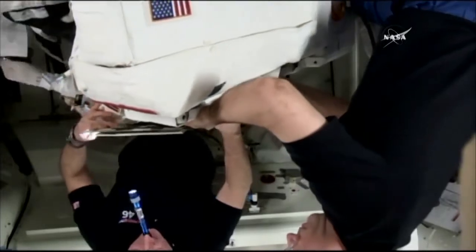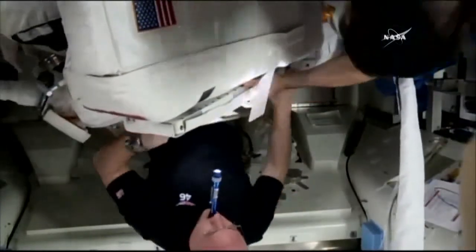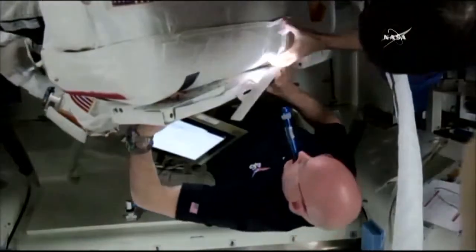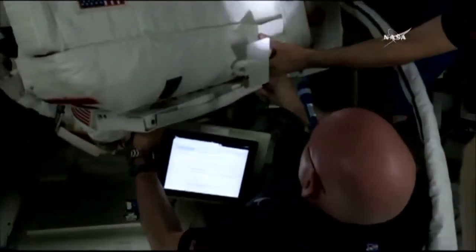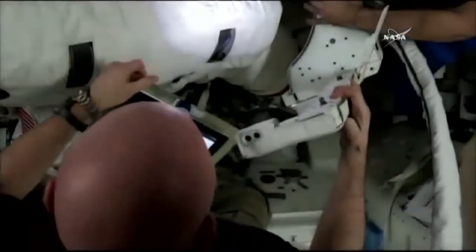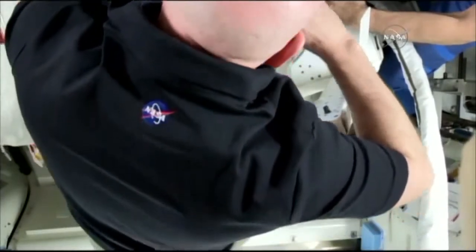Just to recap, today's spacewalk began at 6:48 a.m. Central Time. Kopra and Peake made their way outside of the Quest airlock, set up shop on the starboard truss of the International Space Station, and successfully replaced a failed voltage regulator unit called a sequential shunt unit that stopped operating back on November 13th, taking down one of the power channels on the International Space Station.